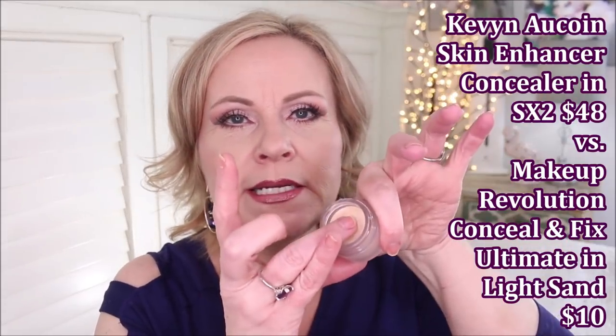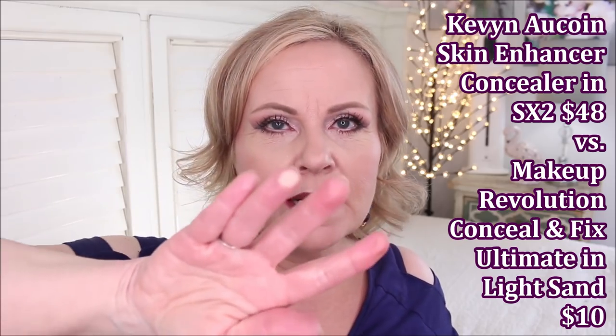The other day I was about to declutter this out of my collection, and this is from Makeup Revolution also, and I was like, holy smokes, that is a dupe for the Kevyn Aucoin. Now, here's the difference, color, that's it. This color is light beige, so this is a super concentrated concealer as well. This one is called Conceal and Fix Ultimate Coverage Concealer with Salicylic Acid. So you just barely need to stick your finger in there again. I mean, it is so pigmented. There's so much in there.